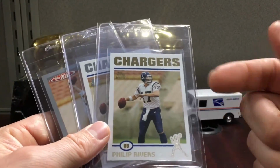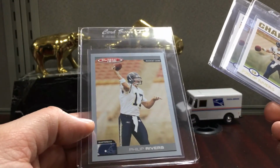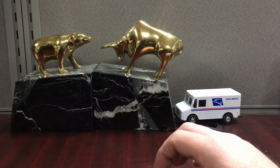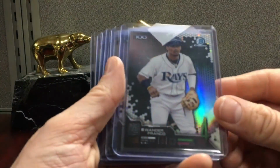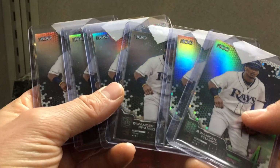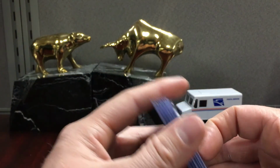This was in a lot. So you got the Topps Gold, the base, and Topps Total. So some Rivers. Another lot. Wander Franco. And then this is the Scout's Choice. So there's 6 of these. They were about $5 a piece. So these are definitely going to be slab candidates.